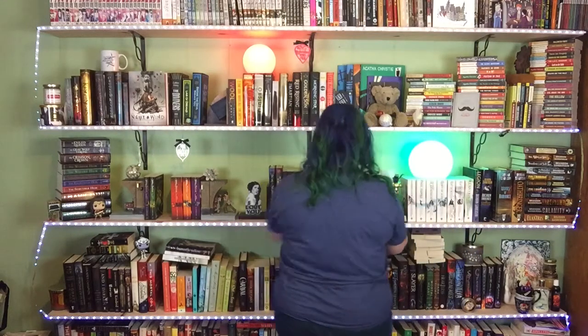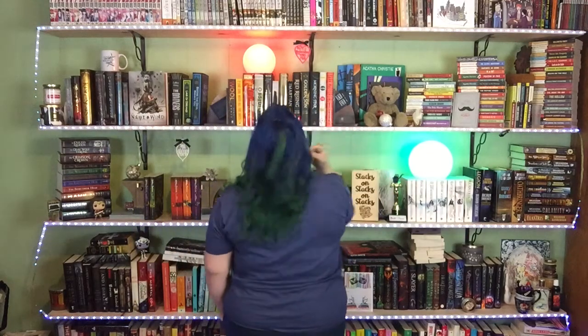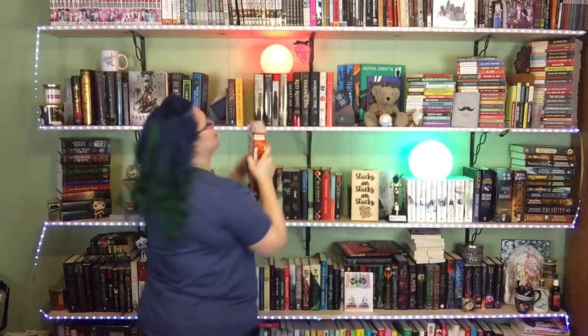Vengeful by V.E. Schwab. Nice. Do you have a book with cybercrime or technology as a plot point? Oh, yeah. Cybercrime. I'm going to go with Illuminate, right? Illuminate by Jake Kristoff and Amy Kaufman.